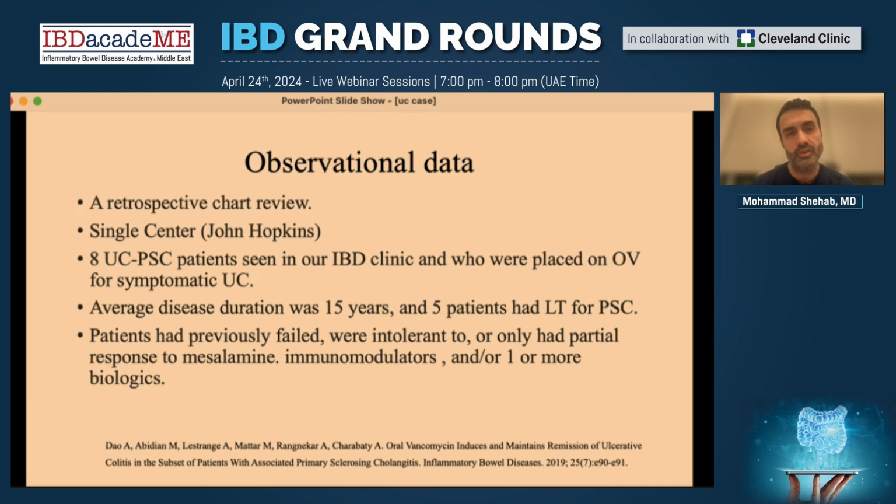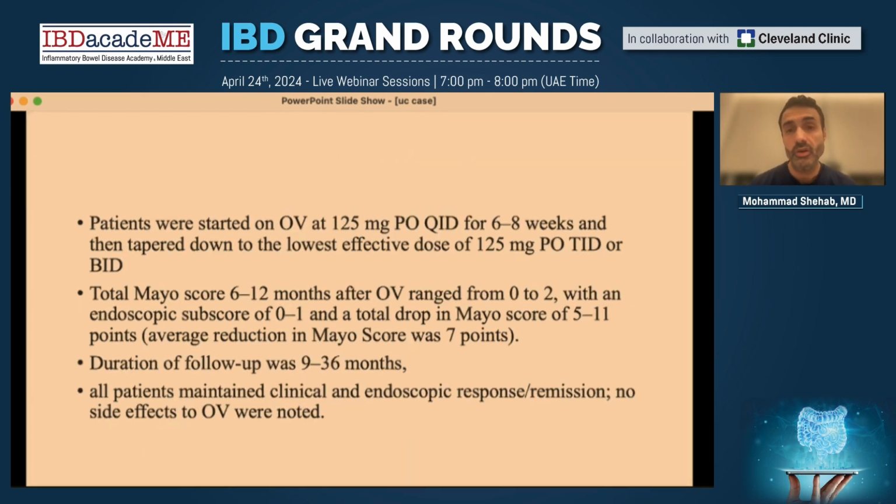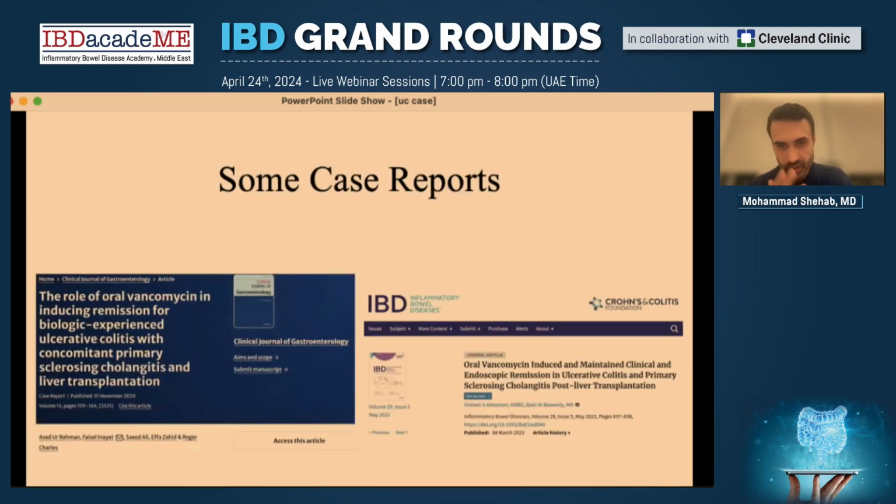It was single-center retrospective data, 8 patients in an IBD clinic who were given oral vancomycin. Those patients had an average disease duration of 15 years, and 5 had liver transplantation. Patients had failed or partially responded to mesalamine, immunomodulators or biologics, and they were on vancomycin 125 QID, the dose used for C. diff, and then lowered to the lowest effective dose, 125 TID or BD. There was an improvement in the endoscopic Mayo score, the duration of follow-up was 9 to 36 months, and the patients maintained endoscopic and clinical remission. Also, there are some case reports, from one of the colleagues in Riyadh, Dr. Bawadri, and another colleague, for patients with oral vancomycin, UC, and PSC.